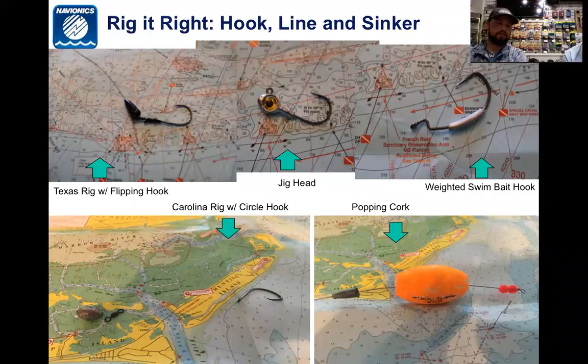The hook will actually kick up when you're putting tension on it, and the sinker sits down on top. That'll increase your hookup ratio greatly, instantly, and it'll allow you to put pressure on the fish and get him out of the structure as quickly as possible, which is pretty key when you're fishing around some of these hazardous structural areas with, again, oysters, rebar, everything that they can try to break you off on.